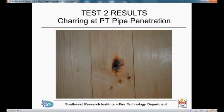This is, I think, the last slide. We did not have any penetrations in this test, but we did have our plate thermometers, as I mentioned before, and they were mounted on a pipe, the thermocouple that in the plate thermometer goes through a steel pipe that penetrated a wall. So you can see where that was. I think this is the back wall. You can see the amount of charring that took place where that pipe penetrates the wall.